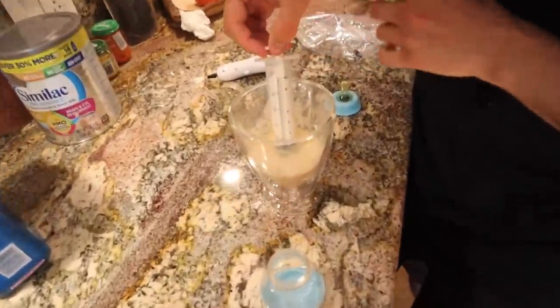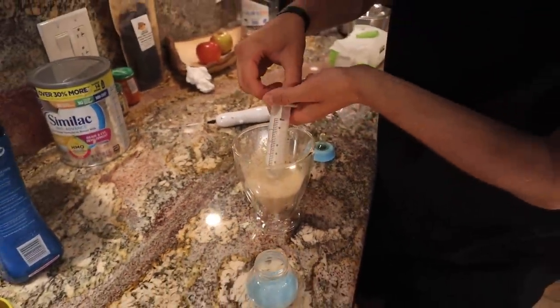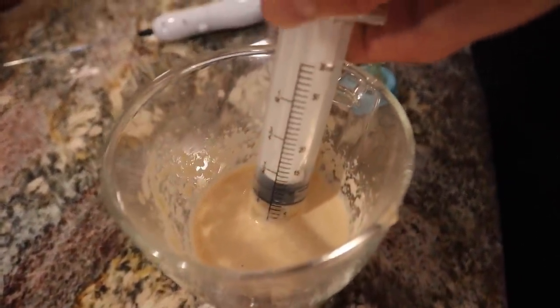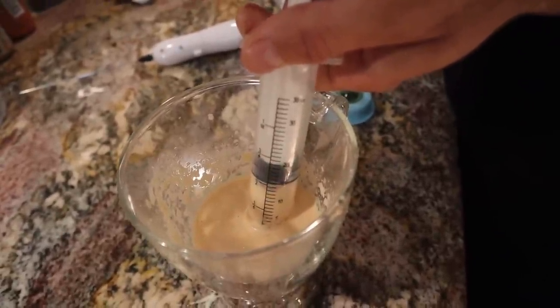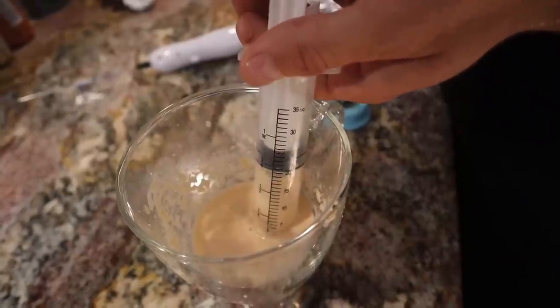So I'm gonna start here right now. We're gonna suck up our formula. This is a 35 ml syringe, and that is the exact amount that we need. So it's in, and I'm just gonna start slowly pulling the syringe up. If I pull it too fast, we're not gonna get the right amount of formula. We're gonna have to do this a couple of times. So the goal is to get the perfect right amount of formula.